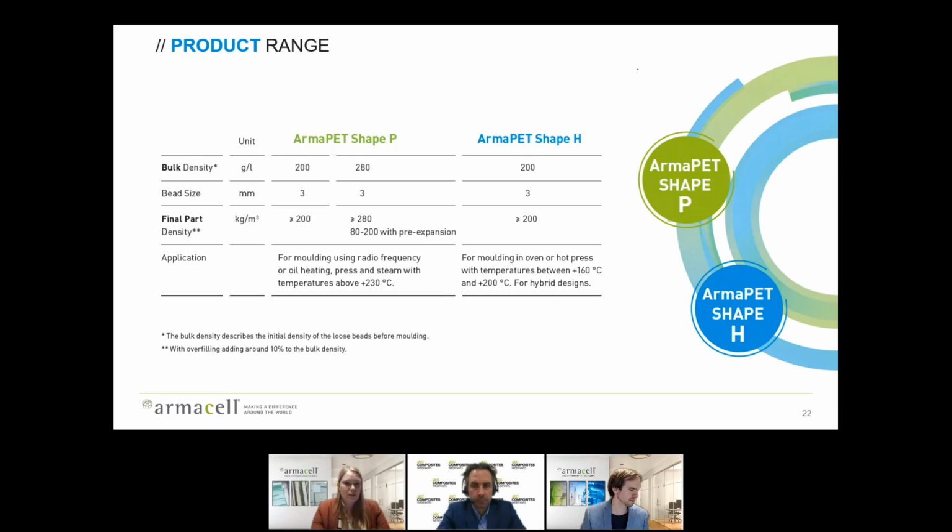So basically, we speak about two different shape versions. The Shape P, which is the standalone PET beads without any surface functionalization, or also called coating. And we have the ArmaPET Shape H, which is a specifically developed grade, which has been optimized together with this specific coating to ease the molding. So we spoke about it. You have less temperature. You can directly insert metal parts, skins, etc. You don't need any additional resin, no additional step, to really make it easy.